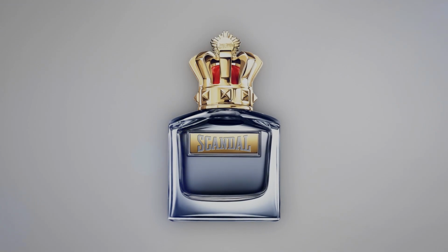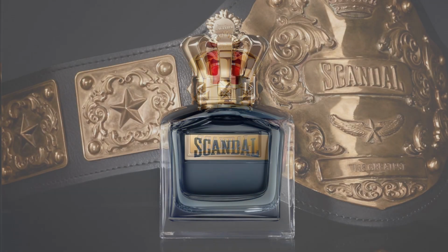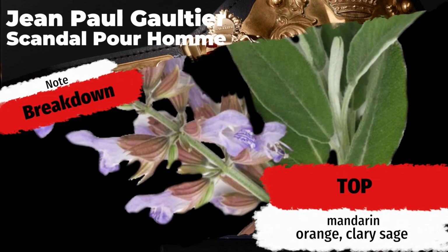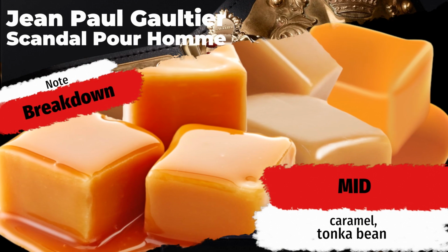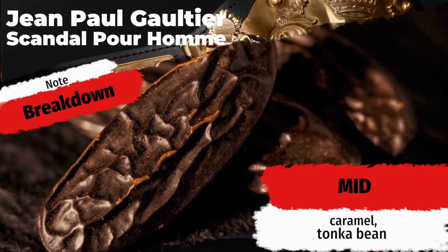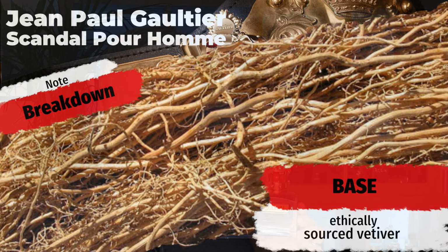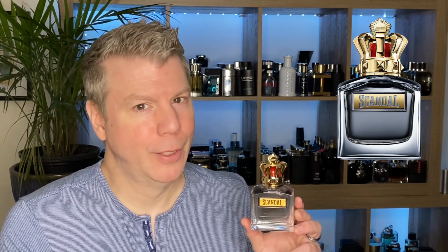Scandal Pour Homme by Jean Paul Gaultier features top notes of mandarin orange and clary sage, with heart notes of caramel and tonka bean, resting on the base of vetiver. Following the new trend of fragrance formulas only having a few notes listed, there's probably more than 5 notes in this fragrance. Don't know many woody oriental fragrances that are resting on a base of vetiver.